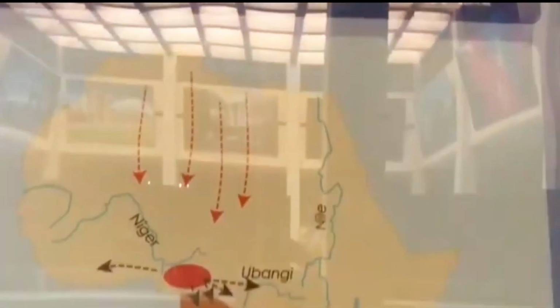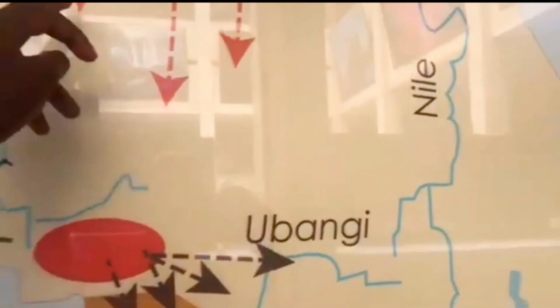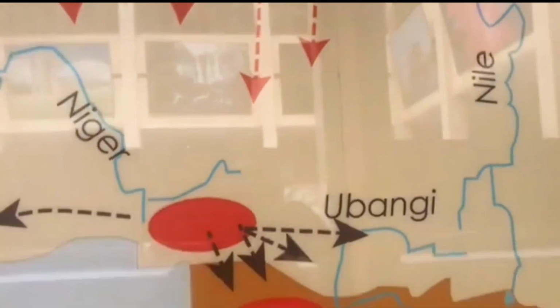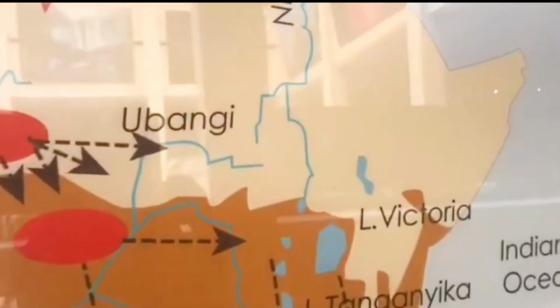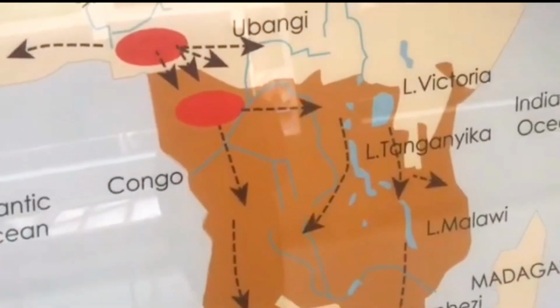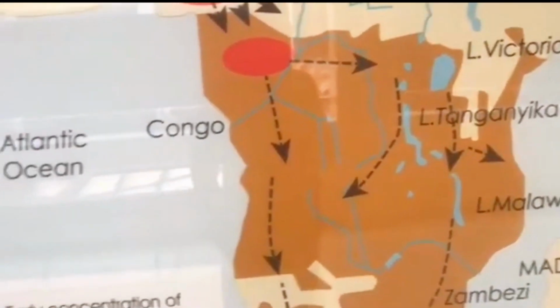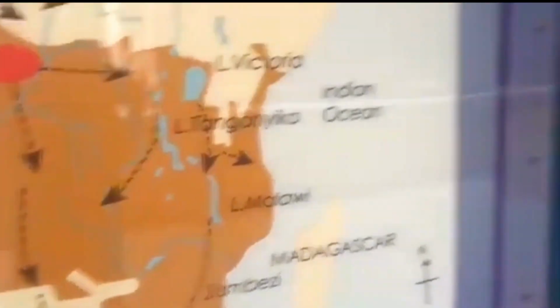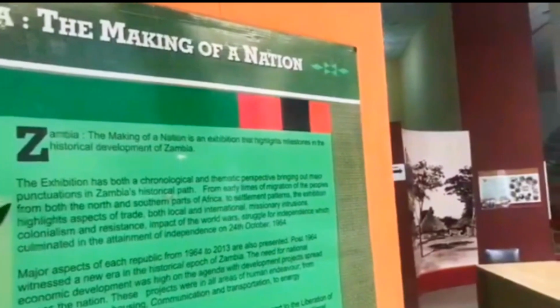Okay, and then this is basically the spread. This is a map showing the spread of the Bantu from Niger down there, and mostly in Congo, and later on we had the Luba-Lunda Kingdom in Congo, and this actually spread a lot of people from all over Africa, yeah. And then this side we've got the making of a nation.